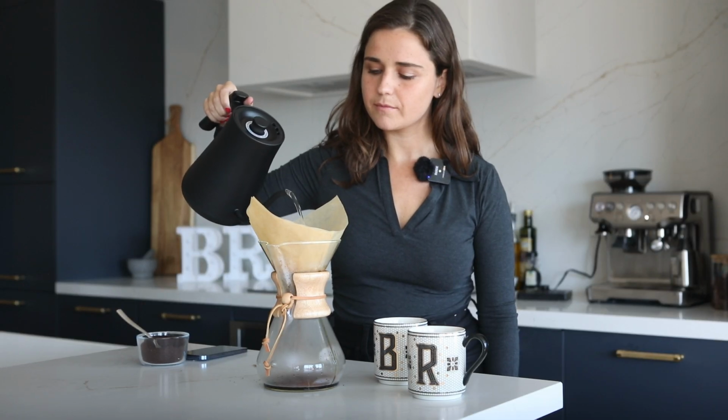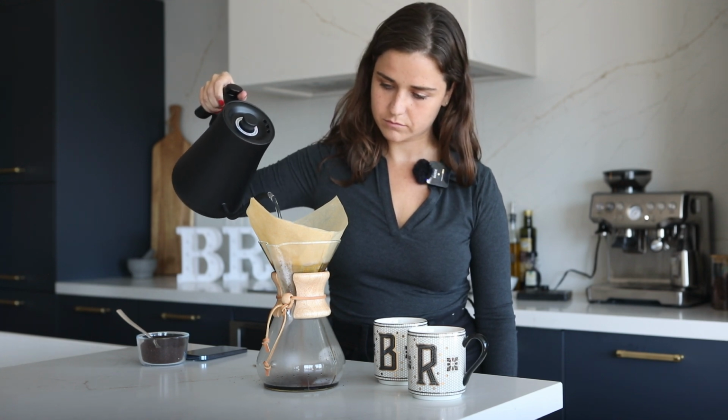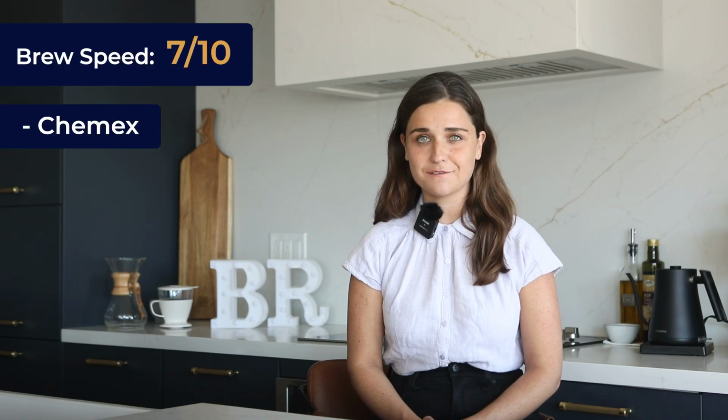Brewing speed for the Chemex takes time, but we promise it's worth it. Once you have everything set up, brewing a full pot of coffee will take about 5 to 10 minutes. It's recommended you let the water bloom for about 30 to 40 seconds before you continue to pour in a circular outward motion. Ultimately, this is time consuming, so we gave Chemex a 7 out of 10 for brew speed.